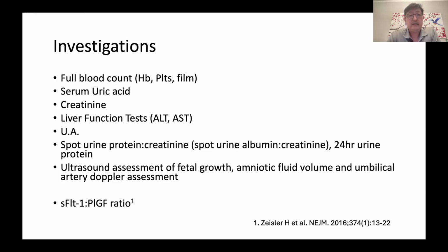For instance, if you had a patient with chronic kidney disease and elevated creatinine, or who already had proteinuria prior to pregnancy, but you've gone beyond 20 weeks of gestation, and the blood pressure has come up a bit, but they otherwise look well, then you might consider doing an sFlt/PlGF ratio to give you an idea as to whether you think this patient has or will go on to develop preeclampsia.